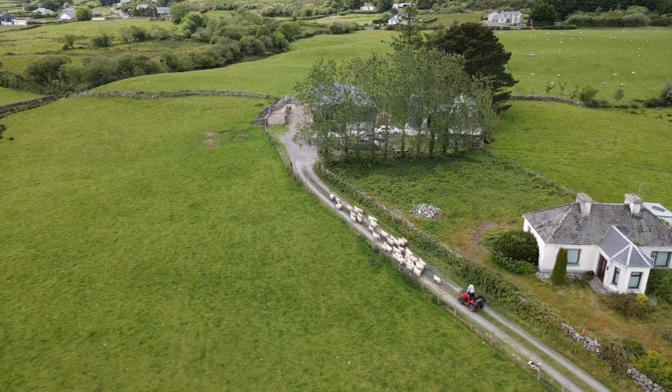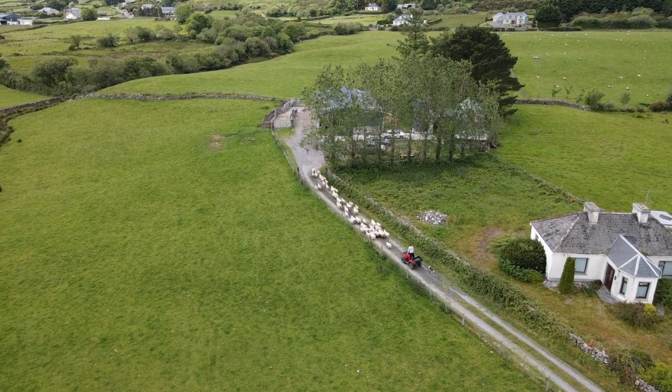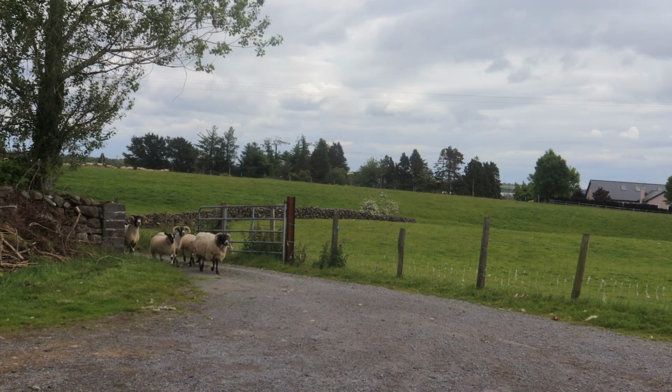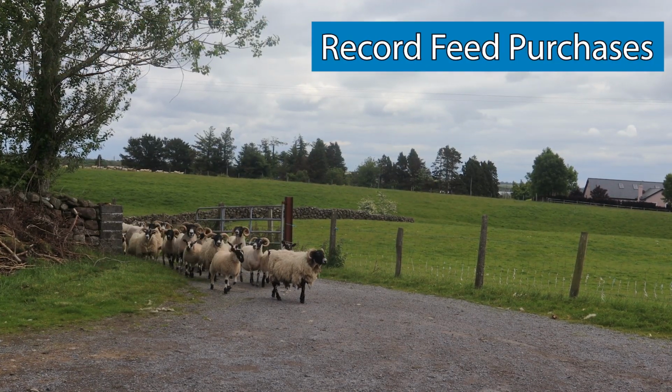We have movements out on Flockwatch as well, so when you sell your animals you'll be able to record price, the time, the weight and the day that they were all sold, whether you've been sold to the factory or privately. So you'll have all that information and it'll be all reportable at the end of the year, so you'll be able to keep your flock up to date on Flockwatch.